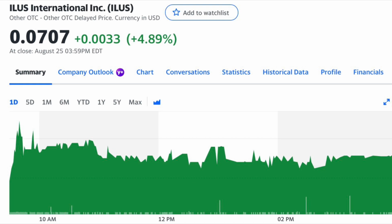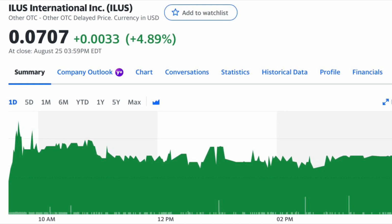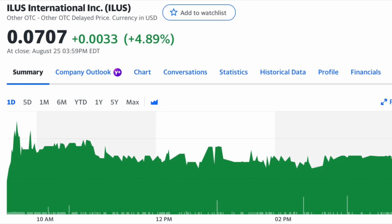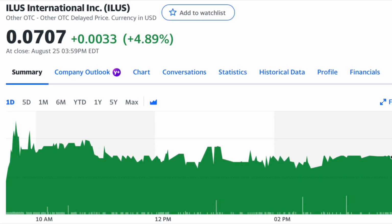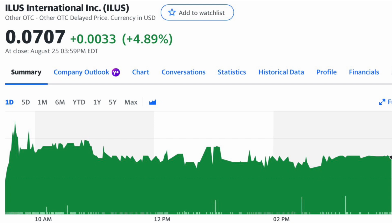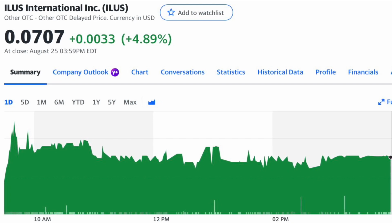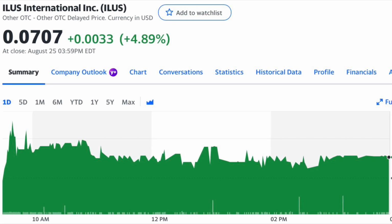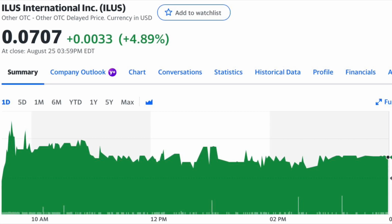Let's start off with the CEO of ILUS, Nick Link. Now, he owns 20 million common shares of the company, which represents about 1.5% of the outstanding shares within the common stocks. Now, this came from a transfer of shares as a result of a merger. Let's continue because this is where it could get a little fishy.